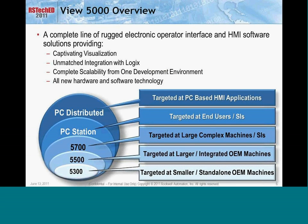Okay, so as we said, we've got a new product line that's coming out. Initially, it's going to be released as an operator interface, and some of our goals here are to provide essentially captivating visualization, and that comes in a number of forms, both from the standpoint of the graphical content and the presentation and the capabilities that the terminal is going to have, but also in the design environment to provide enhanced productivity.